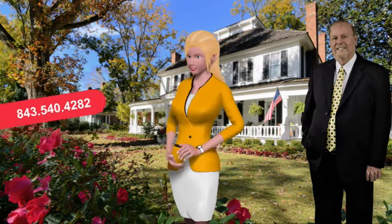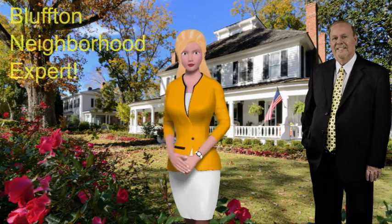Get our free flyer, showcasing your home, which provides 7 ways to make your home seem larger, more appealing, and, therefore, more valuable.